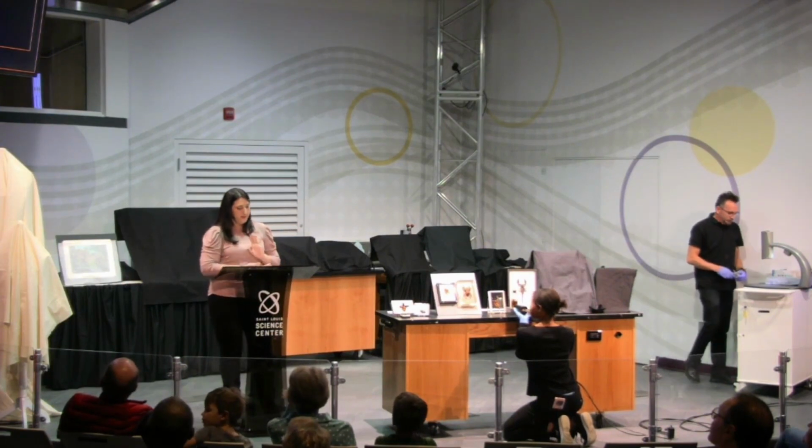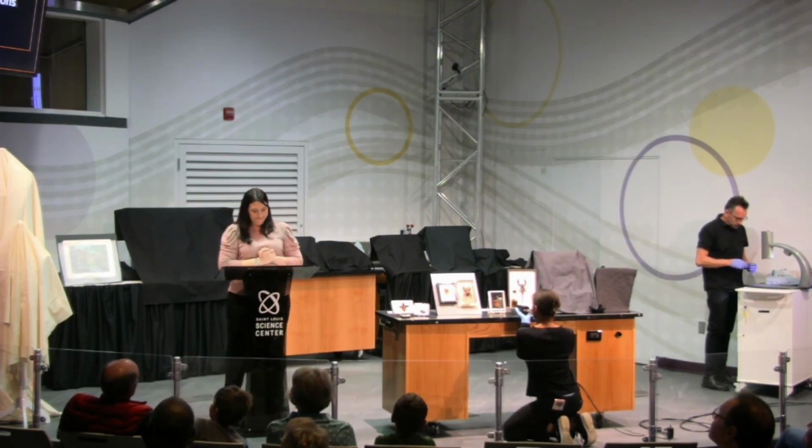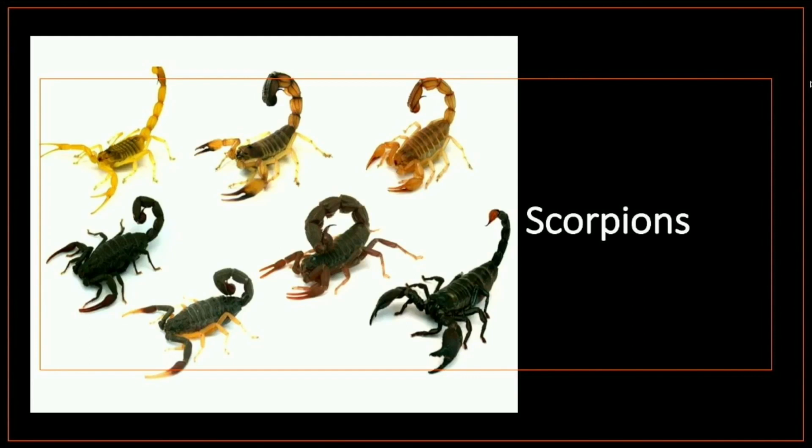All right, next we have another terrifying insect, the scorpion. Perhaps the only reason these arachnids aren't far more frightening to us is because they aren't very widespread in the US. If they were, we would probably hate them a lot more. I would.